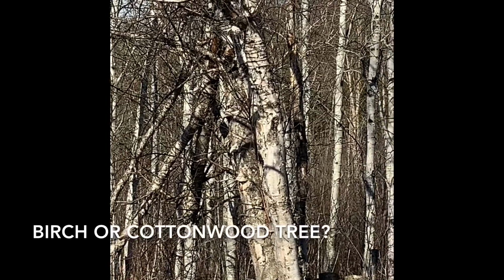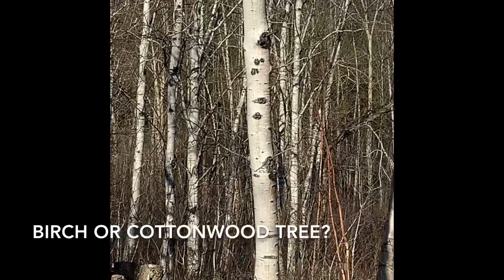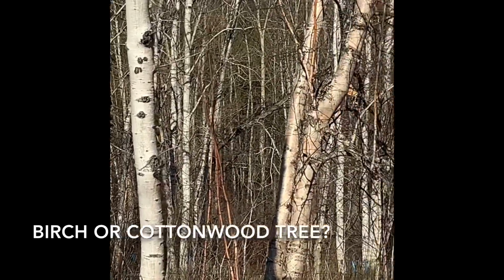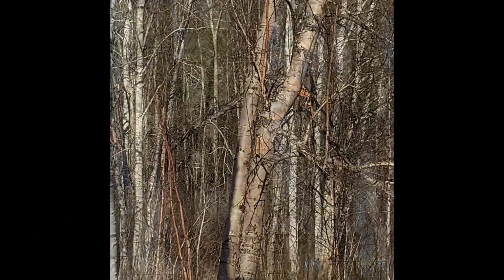So the ones with the stumps is the birch tree. Now, right in the middle, cottonwood tree. Now right in the middle, birch tree. That's the difference between the two trees.